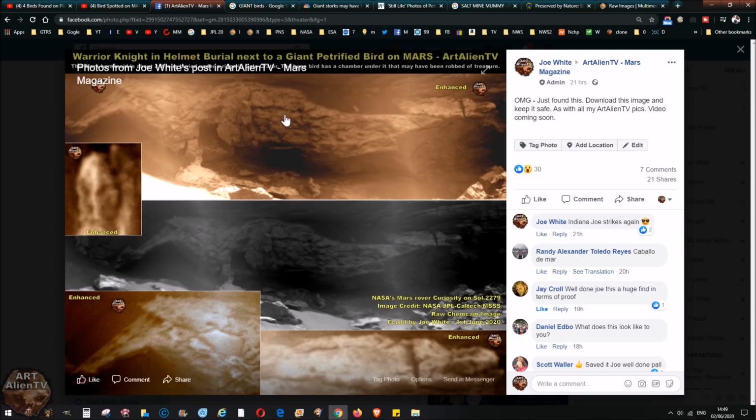And this thing is huge. Now, how long do I think this is? Well, I think the actual person here, the buried warrior looking person, who seems to be wearing a helmet, is probably about 2 feet long. Maybe less, maybe more. I don't know exactly. Now that would make this bird extremely large. Have any others been found this large?